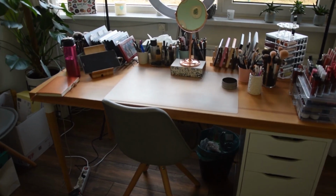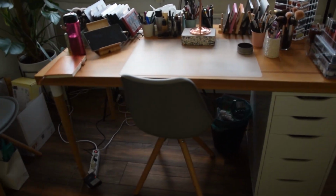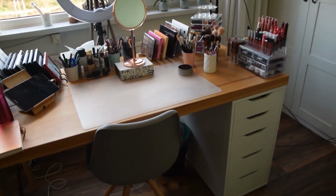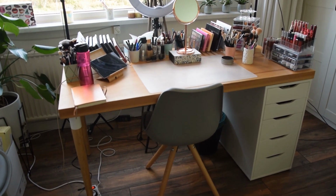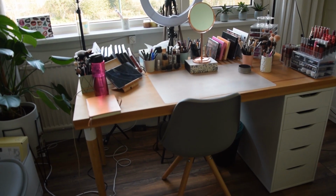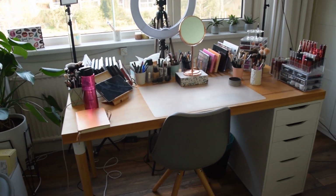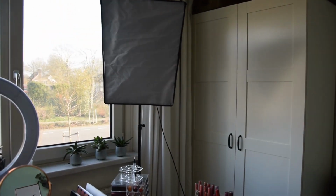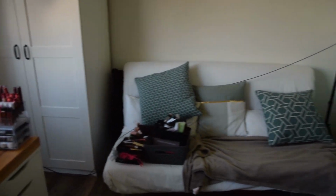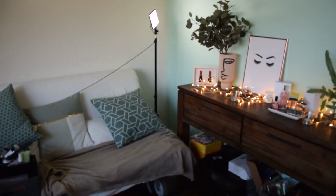And that is that, you guys. That was the tour of my makeup room. As I said, less makeup than you can expect from a YouTuber, but I am very happy with the size of my collection right now. I'm gonna give you another pan to show how it looks.